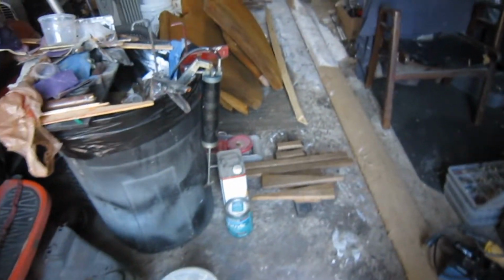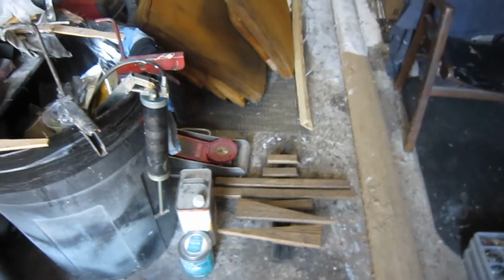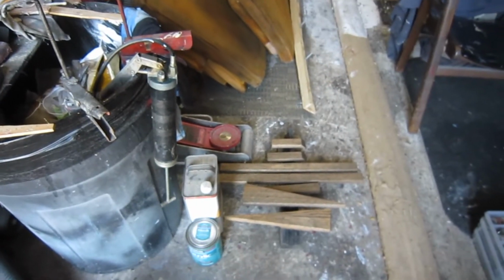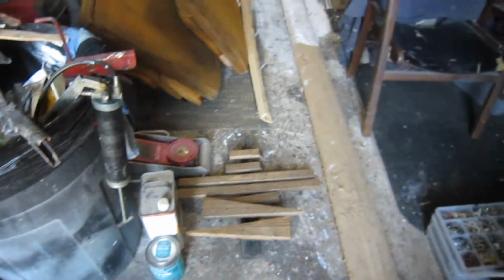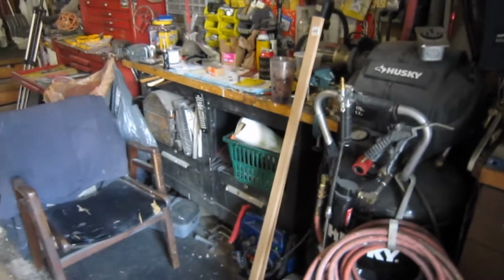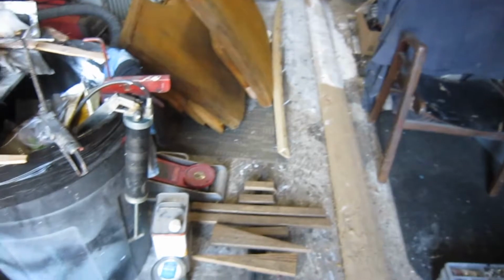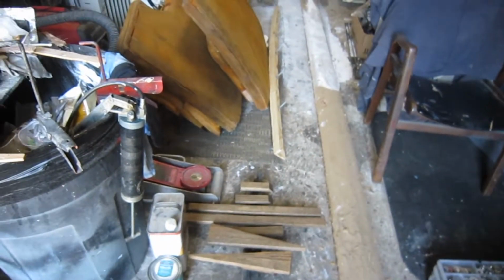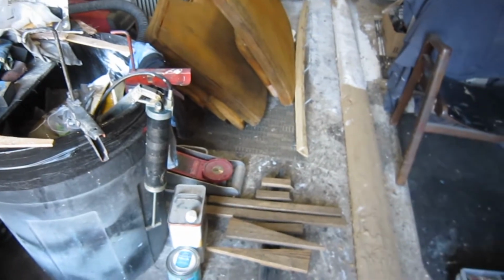I'm actually working on my trim pieces here, or what did we decide on? My accent pieces. I bought a couple more pieces of oak trim here. I may modify the two triangles, I'm not sure yet. It's just kind of an up in the air kind of day.